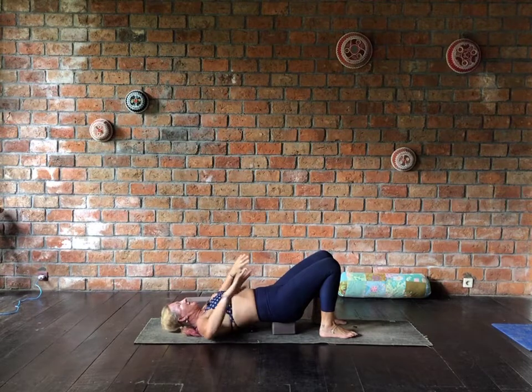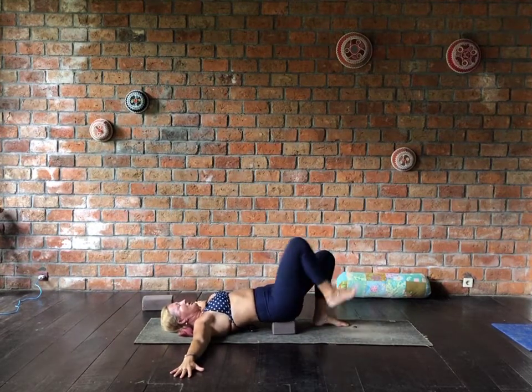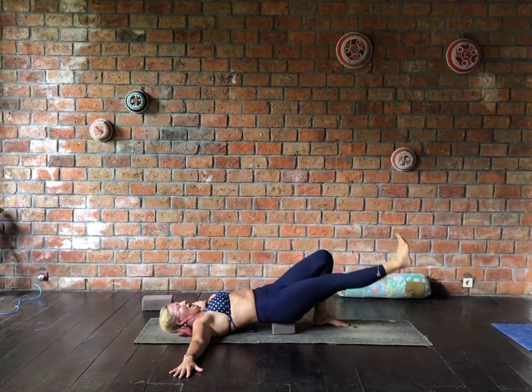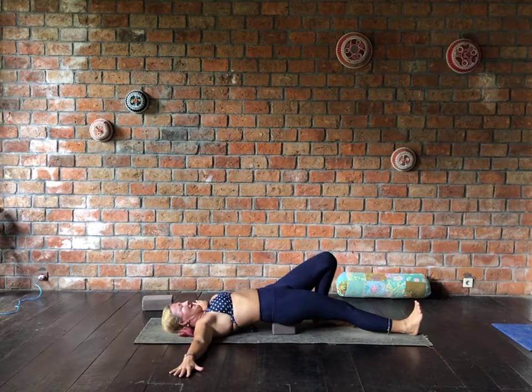So arms out to the side, about shoulder height, and we're going to take the right leg up to the sky, flex that toe back, and we're going to exhale for 4, 3, 2, and 1. As that heel touches the floor, send the heel away. Take a deep inhale breath through the nose, exhale through the mouth.